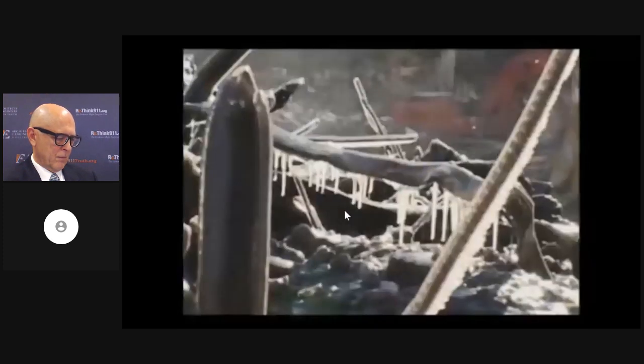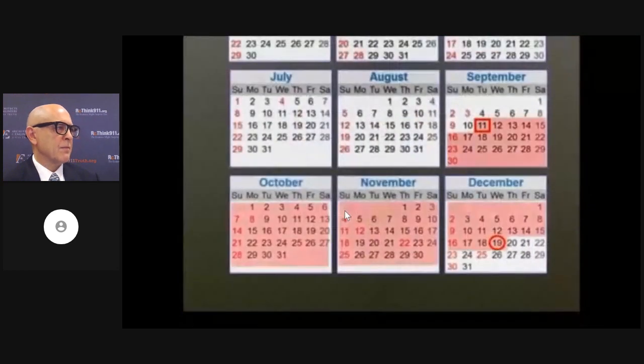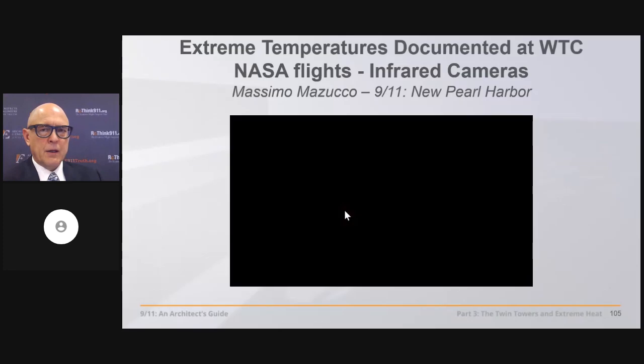As November turned into December, ice was noticed in the mornings above the ground, but the debris underneath was still smoldering. The weird thing was it was very cold when we were up there. I believe it was in the middle of the winter, but the ground wasn't frozen. The ground kind of like bubbled underneath your feet, which was kind of strange to me. It took until December 19, more than 3 months after the collapses, for the last underground fire to be extinguished.